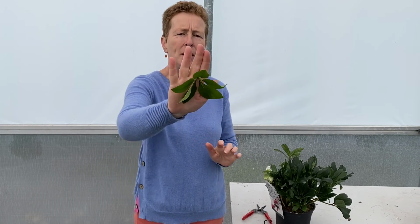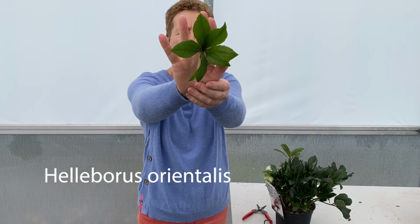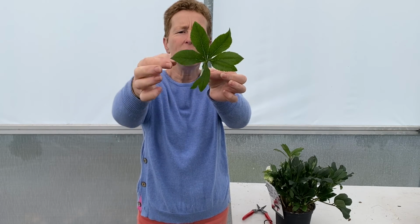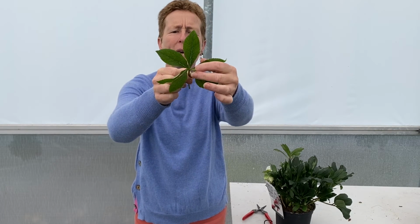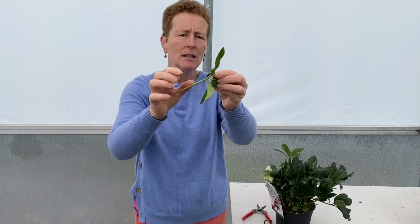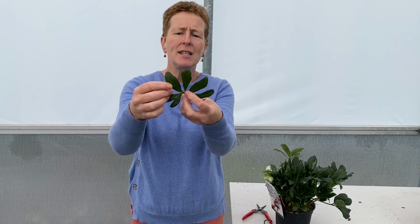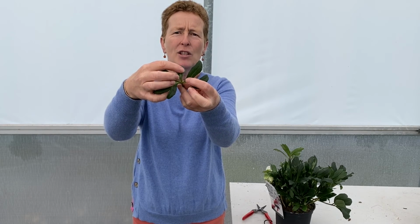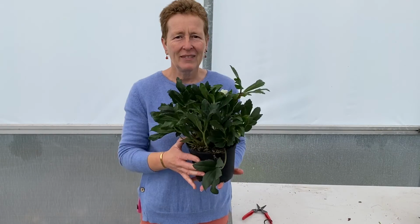This is what most people think of as a hellebore leaf. This one is the Helleborus orientalis, hybridus, and it has serrated edges to it, and it's much more open, although they still have the same format in that the bottom two sectors are 3 leaves and you have a single in the top there. I'll just show you that with the niger. You can see it's got jointed bottom 2 and a single at the top. So they're still the similar leaf shape, but they're slightly different.